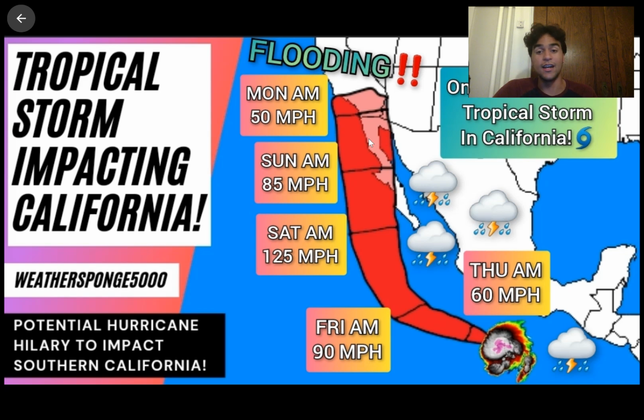And yeah, guys, this is definitely just mind-blowing to see. I've never seen Southern California with the projected path right over its area when it comes to a tropical cyclone. If you were to tell me that there's a tropical storm making landfall in the United States in late August, the first thing I'd think of is that it'll be either in the Gulf of Mexico or maybe impacting the East Coast. But no, we're seeing the rare scenario where it's going to move over Southern California.